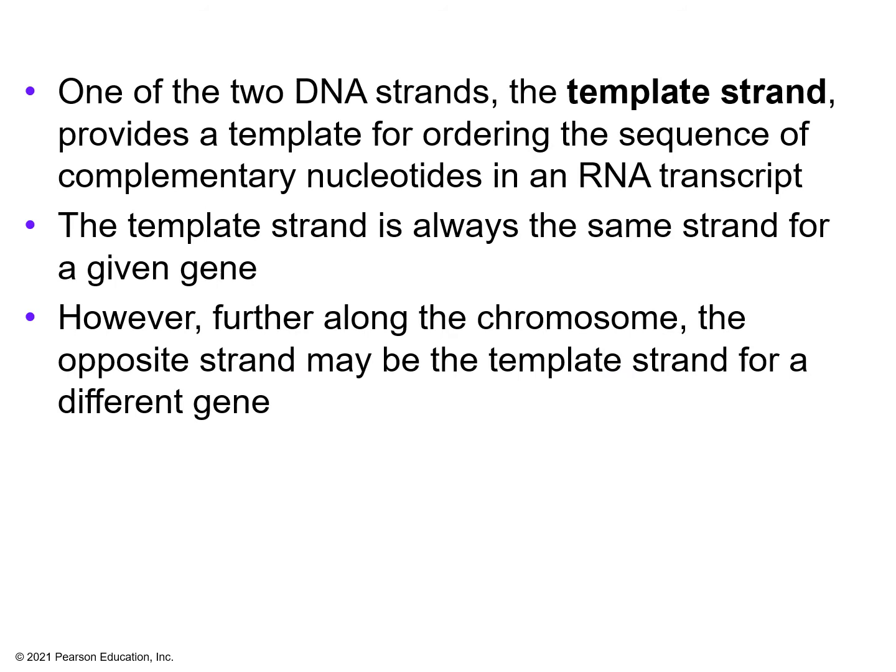The template strand is what will be read. Okay? So the double helix, two strands running anti-parallel. Which strand is template, which strand is non-template, will be different gene to gene. That's a weird thing for many students to get their minds around.